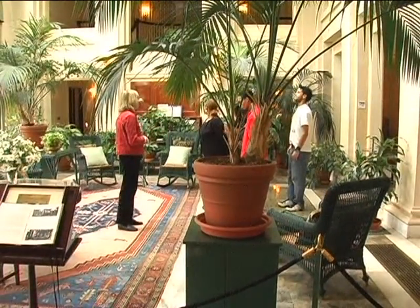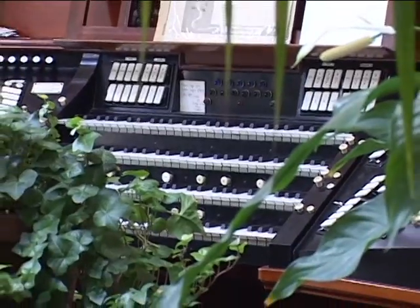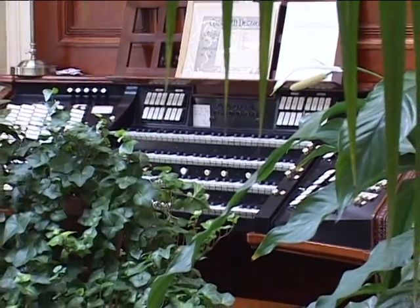Large room for entertaining and for his concerts and music house. You'll see behind that tier of plants, there's a huge Aeolian pipe organ. And believe it or not, that was Mr. Eastman's alarm clock every day.